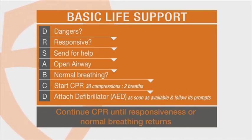D. Check for dangers. R. Check for response of the patient. S. Send for help, call 000. A. Open the airway of the patient. B. Check if the patient is breathing normally. C. Commence CPR, 30 compressions followed by 2 breaths. D. If available, attach defibrillator.